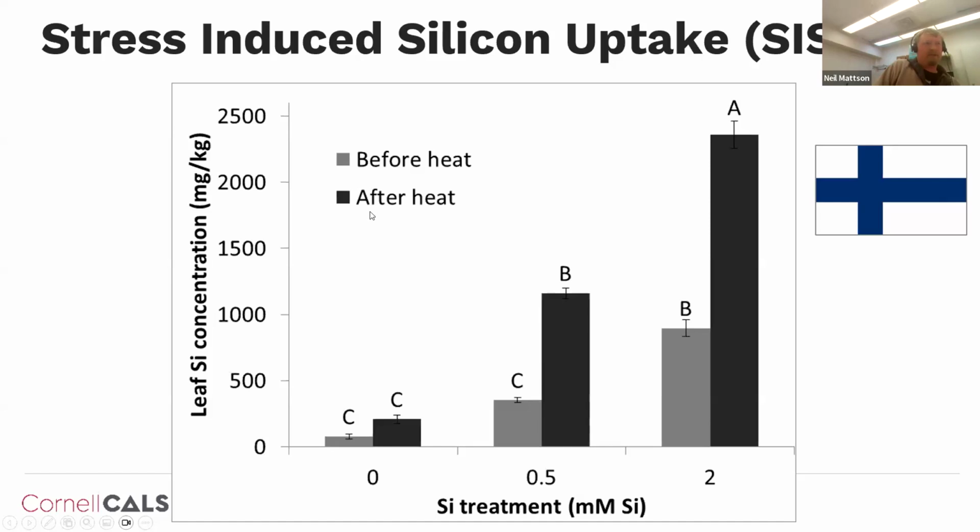But the crazy thing to me is after the heat stress, the leaves had much higher concentration of silicon in their tissue. And so we call that phenomenon stress-induced silicon uptake, where the plant is seemingly responding to that stress by telling the roots to absorb more silicon and transport it to its leaves. And then I had to include a picture of the Finnish flag here because if anyone knows Finnish culture, there's this term called sisu, which apparently doesn't directly translate to English, but it means stubbornness and resilience. And so silicon improved the resilience of petunias and gave those plants sisu, as the Finns would say.